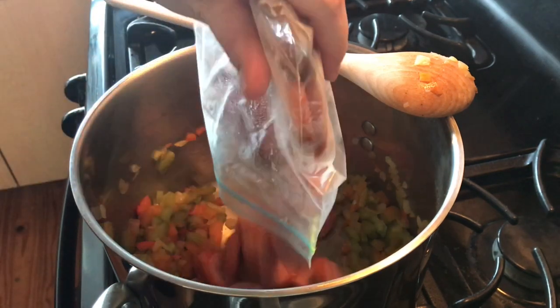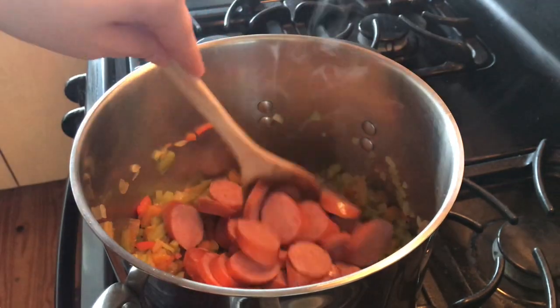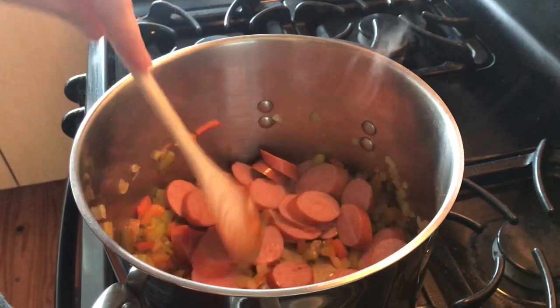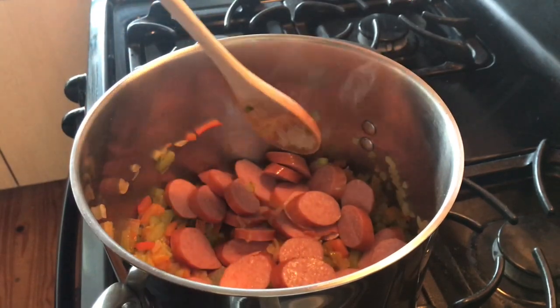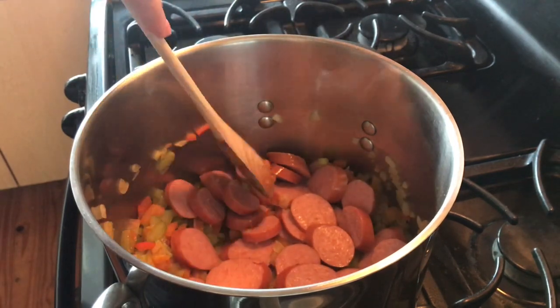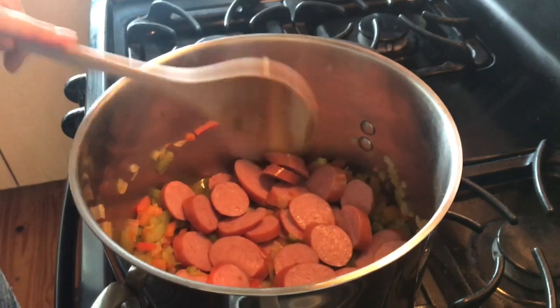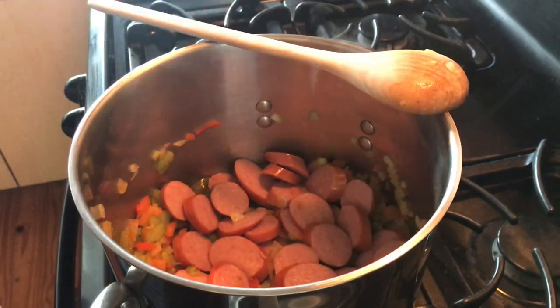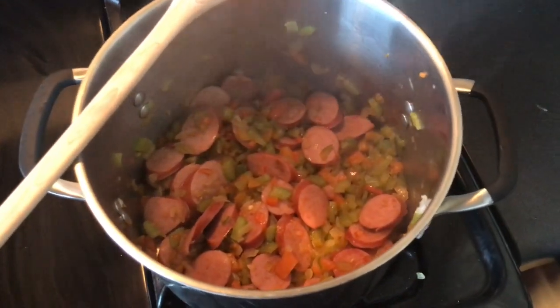So this was just one whole smoked sausage, and I used turkey kielbasa. I'm just going to let that brown up a little bit. I realize not every piece is going to get contact with the skillet, but that's okay. Some of them will. So I'm going to let that cook for a little bit and get brown. Okay, so there's how it's going with the sausage in there.